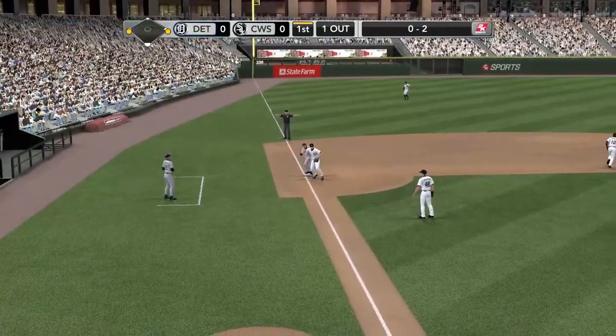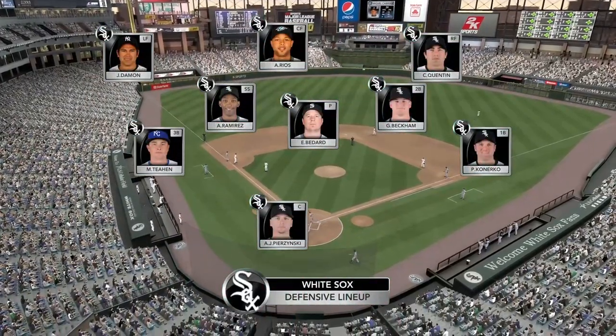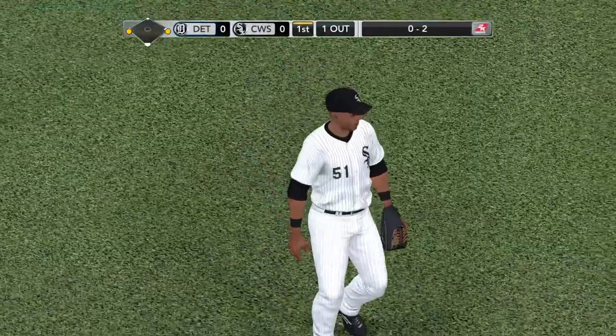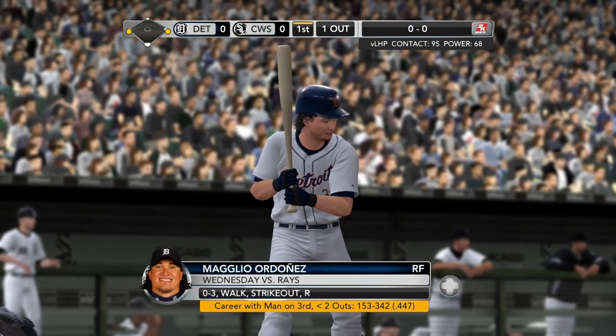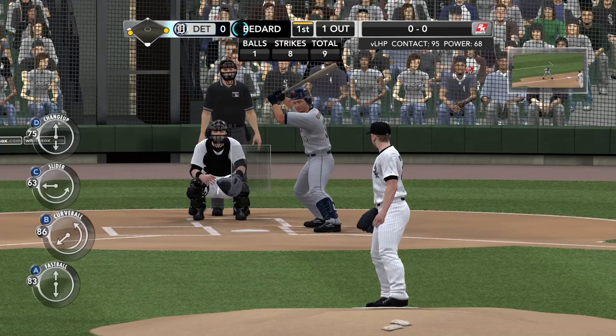Now a quick look for this game at the White Sox and how they are positioned in the field. Number 30. Infield, outfield factors in this one, Steve. Well, they're confident with Alex Rios out there. Just a solid all-around defender with a strong throwing arm. He's a quality defensive player. So with one down, it'll be Magglio Ordonez.